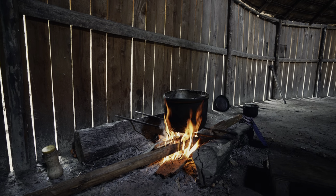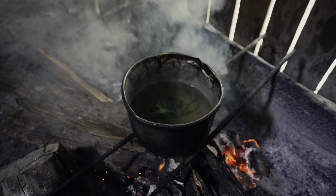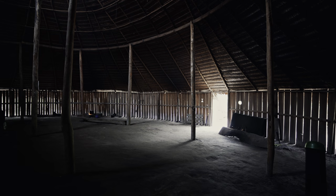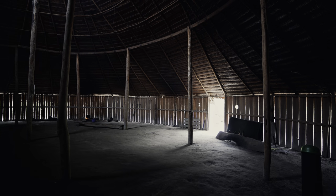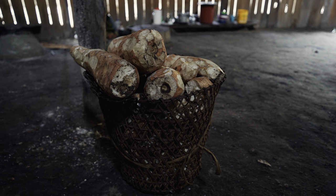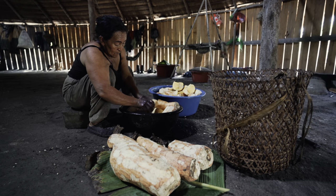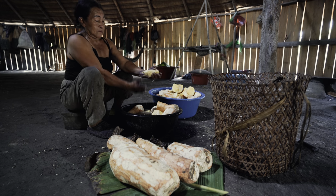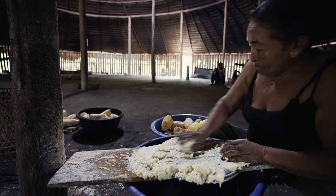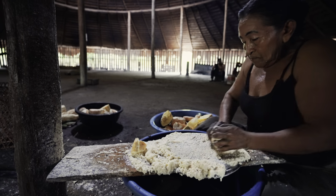In the pot, a delicious tea made with a very aromatic limoncillo. The abuela, the grandmother of the house, came back with some yuca brava, a toxic kind of yuca that needs to be carefully processed to be eaten. Because of its toxins, she loses sensitivity in all hands while grating it. There's no much choice, this is the main food in the village.